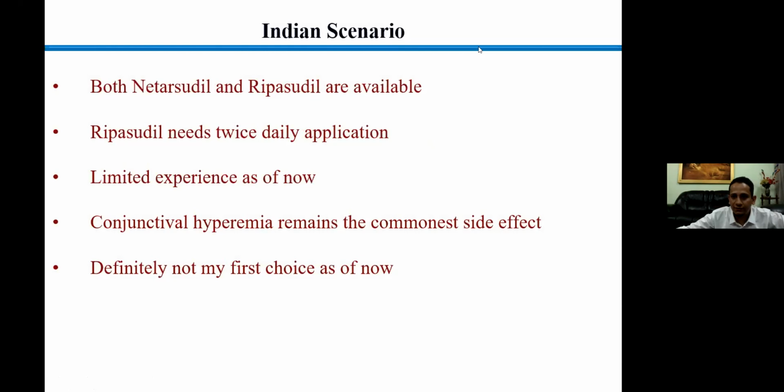So as far as the Indian scenario goes, we have both Netarsudil and Ripasudil, which are available to us currently, marketed by Ajanta Pharma. Ripasudil requires a twice daily application, whereas Netarsudil needs to be put just once a day. I think most of our experience is quite limited as compared to the other medications that have been used for so many years now. In my practice, conjunctival hyperemia is the commonest side effect, and it is more of a problem with Netarsudil as compared to Ripasudil.